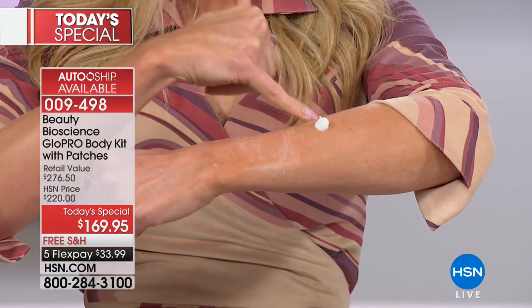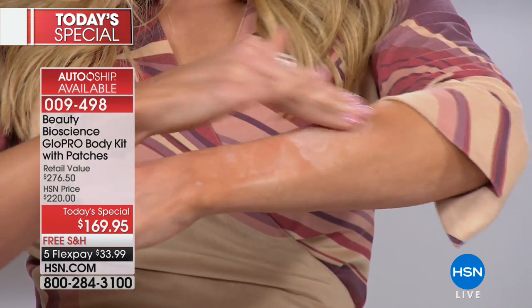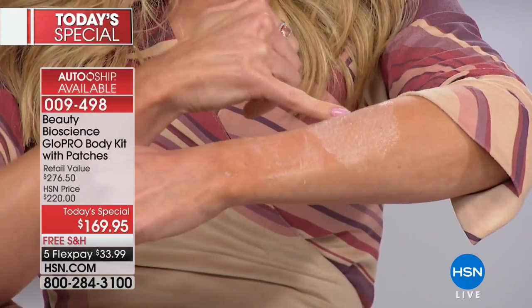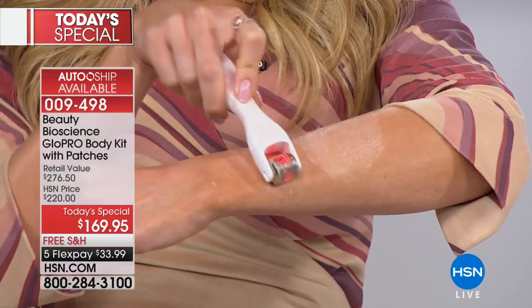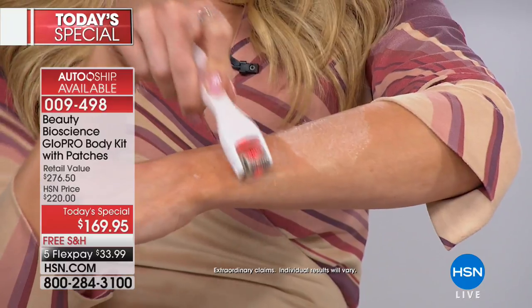Now look over here. I did not Glow Pro here. The skin is still closed. 1, 2, 3, 4, 5, 6, 7, still going. Not going in. That is the power of the tool. What am I doing? I'm creating those little channels. When you plant tulip bulbs or peony bulbs, you've got to create a conduit for them.